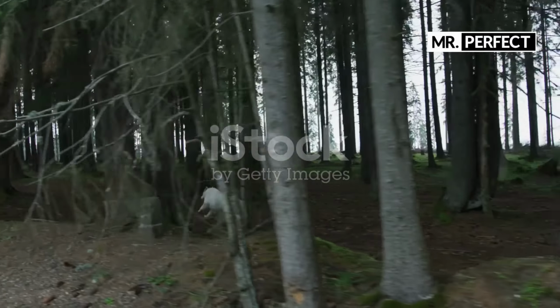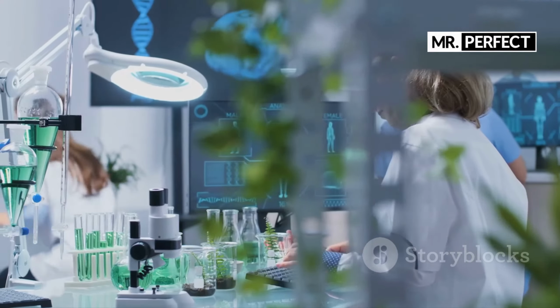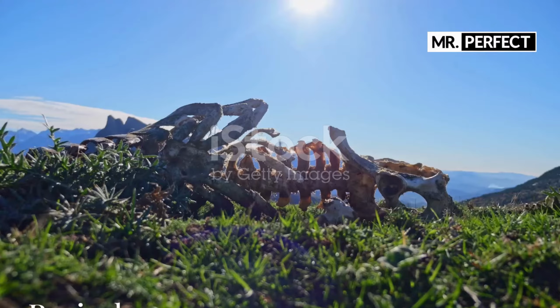This powerful predator was once one of the most feared animals of its time, known for its strength and size. Today, scientists are trying to bring it back using cutting-edge technologies like genetic engineering and DNA editing.